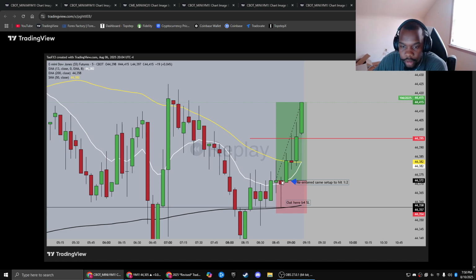So I entered after it pushed down a little bit and then came back to the open of this previous doji right here. It started to push down, and I got out where I drew this line. I put my stop loss right underneath this candle, because if it lost, it had to break the 200 EMA, and it didn't, and I still got out. But why did I get out at this point?